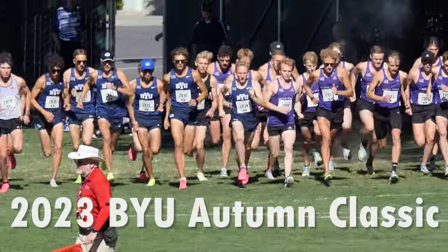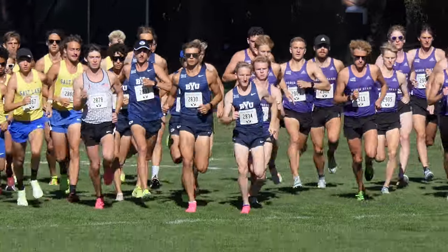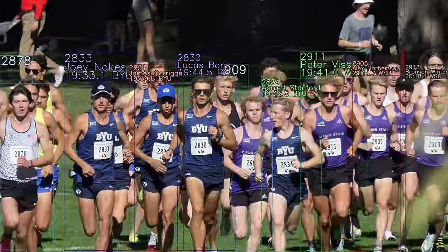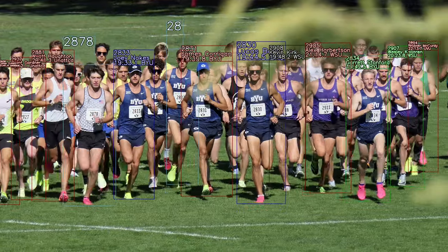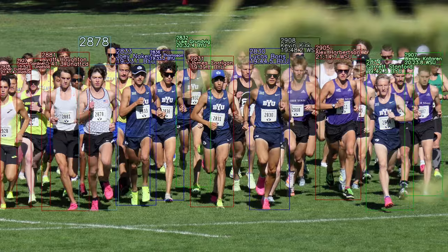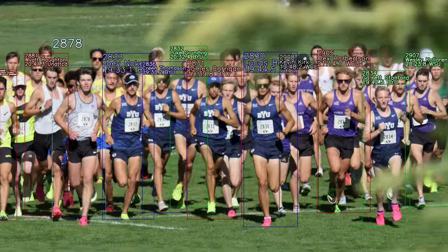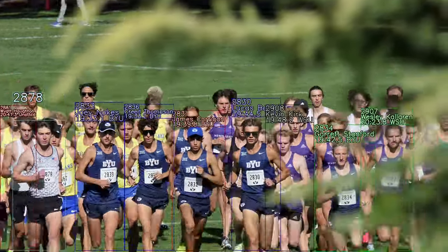And they're off to a great start to the season for the 2023 BYU Autumn Classic. I'll highlight some of the runners during this race. You can see the color indicates the year of eligibility for the cross country season. And we'll highlight some of the names and times and schools here and give some interviews as well to get to know a little bit better the BYU men's cross country team.